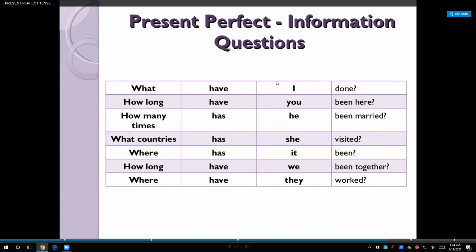So I have done, positive. I have not done, negative. Have I done, question, indicative question. In order to make an interrogative question, so this is your indicative question, have I done? Place all these WH words, like what have I done?